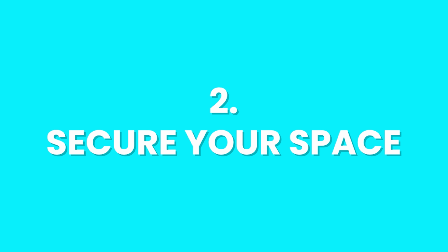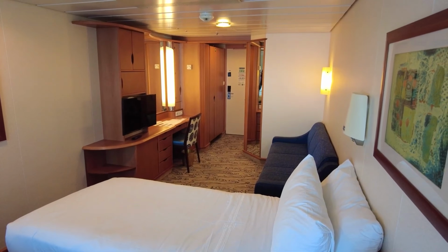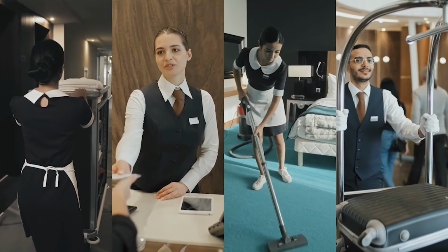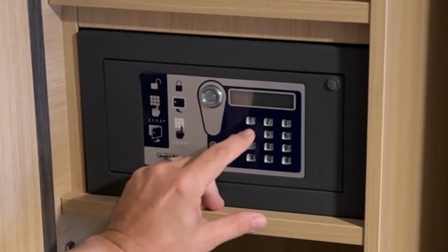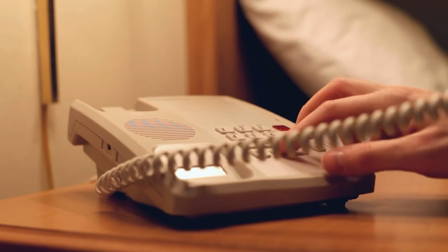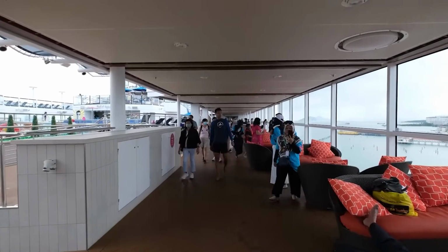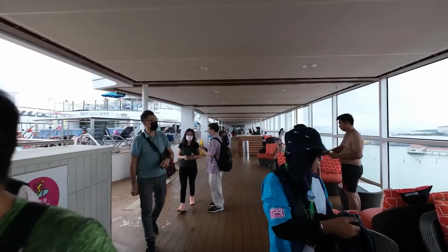Number 2, secure your space. Cruise ships are safe, but your cabin still sees traffic. Stewards, engineers, supervisors, they all pass through at different times. So the next move is about locking down what's yours. Start with the safe. Test it. If it doesn't reset or won't accept a new code, report it right away. Don't assume it'll be fine, because if you end up leaving valuables out during turndown service, well, that's on you.